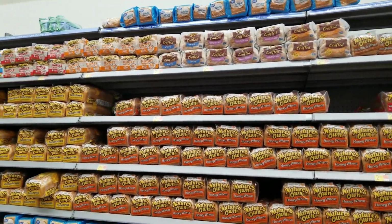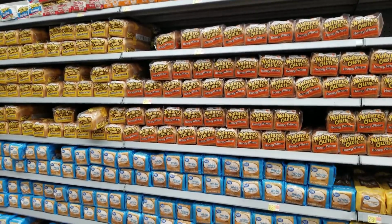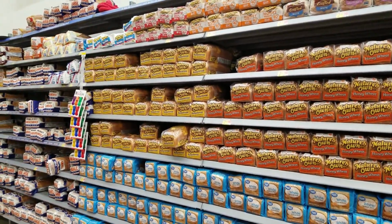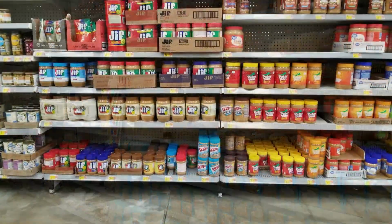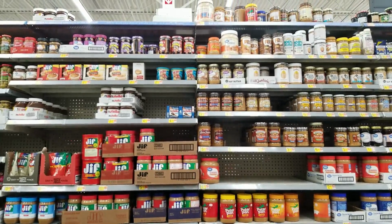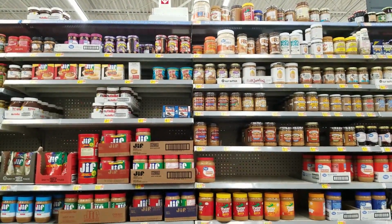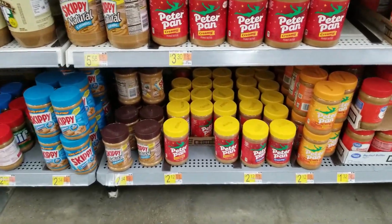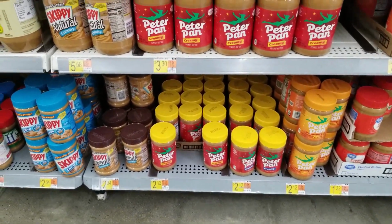Okay, we're going to start right off here in the bread section, and I can already say that it looks a lot better than it did last month. Even our local bread down there on the end looks better. Same thing goes for the peanut butter section. Last month we didn't have any of the regular size creamy Jif, but now it looks like we have plenty to choose from there as well.